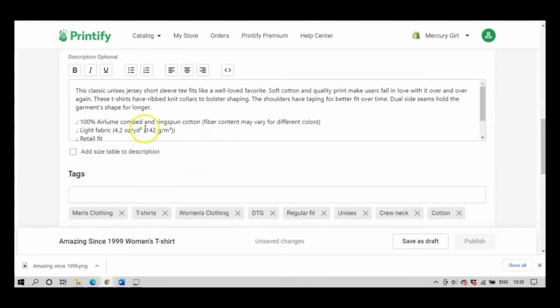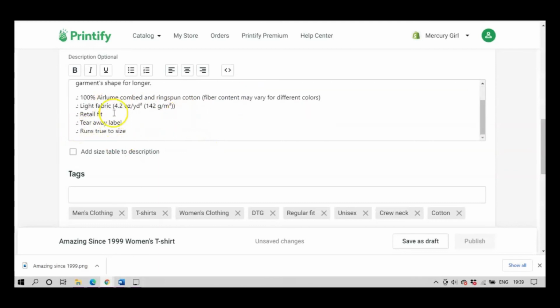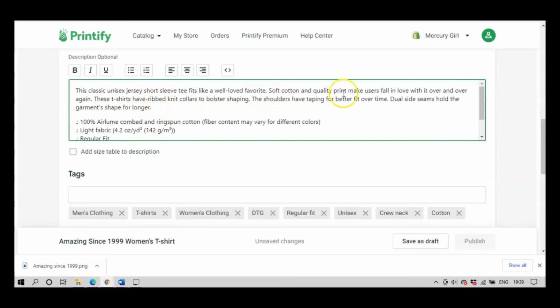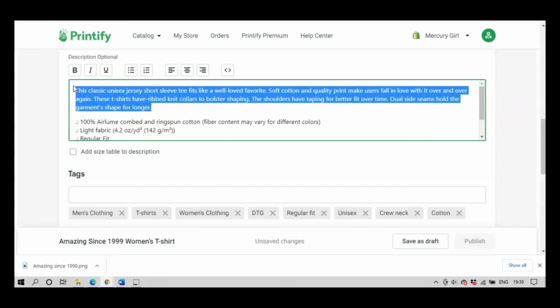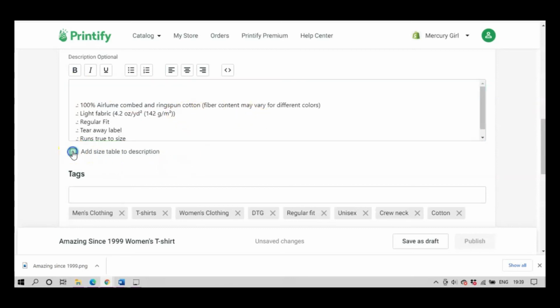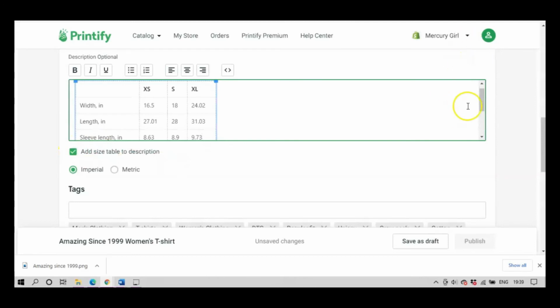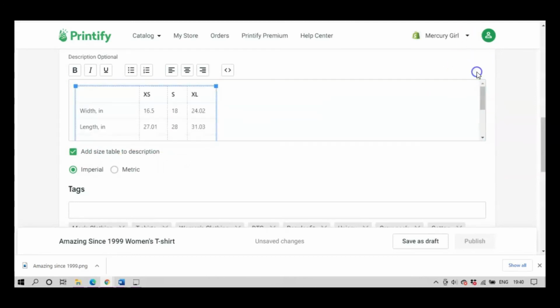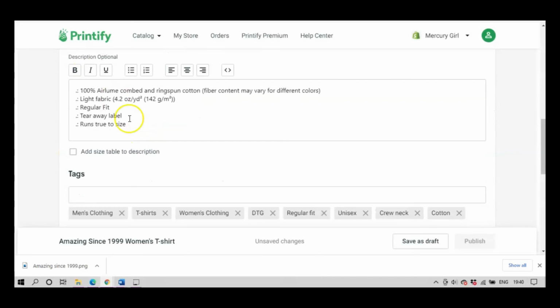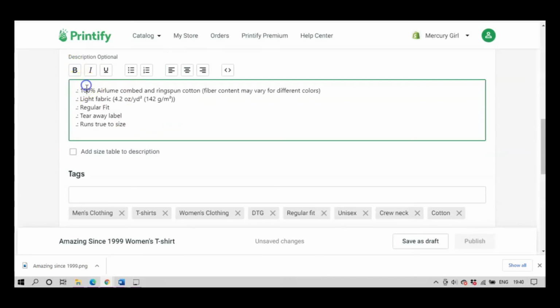Now this is not the description we want here, do we? So we maybe want to have regular fit, runs true to size, but we don't want to have all of this here. So you can probably put your own description here. You can also add the size table as well, which obviously makes a big difference. Probably not quite this. I'm going to take it out actually because it's in the wrong place. But yes, you can add the size table. You can also add, I would suggest that you add, a proper description of the t-shirt.